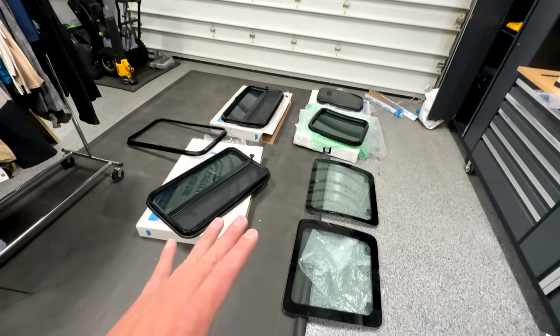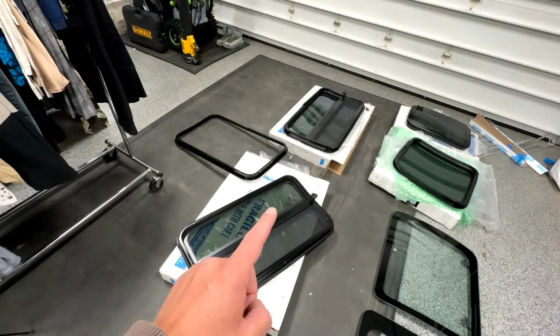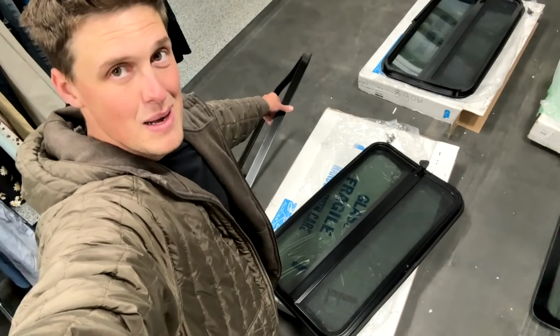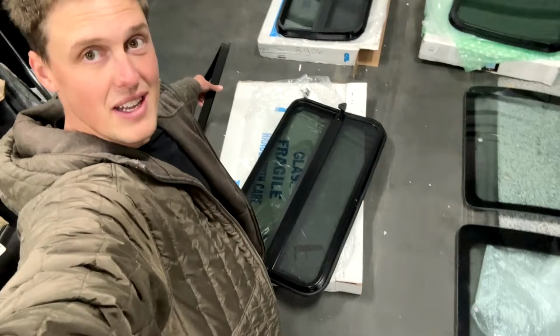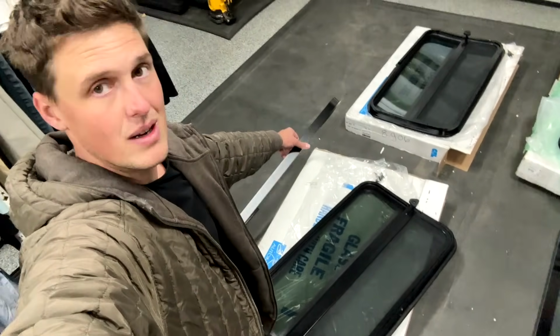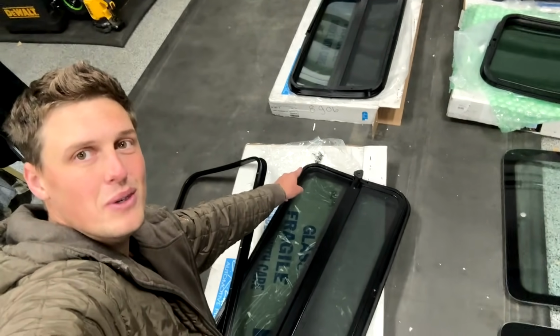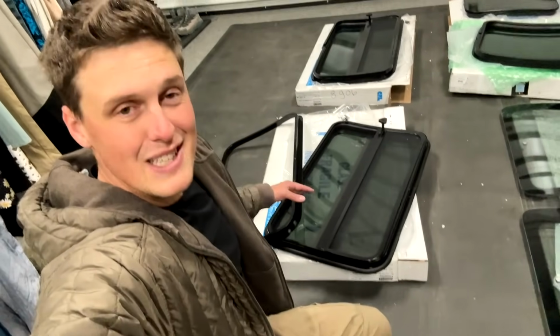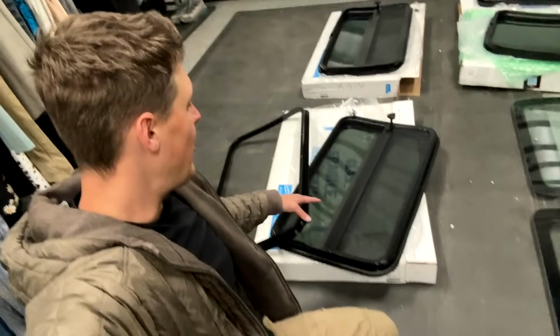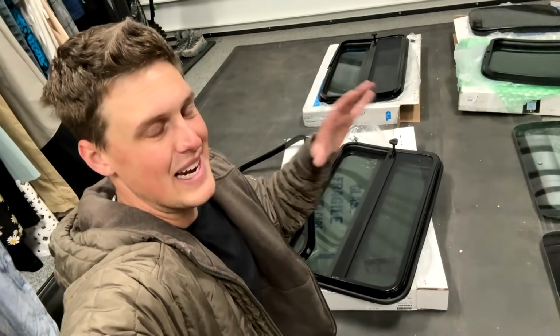So I think the best one to start with is actually gonna be one of the universal windows that we're gonna do behind the driver's seat. So these windows literally come with 3 things in the box. You get the window itself, you get this trim ring that's used to clamp it on the inside of the van, and then you get that little baggie of screws. So the very first step for installing this window is going to be creating a cardboard template, which we are going to use to trace the cutout where we're actually going to cut the hole in the van.